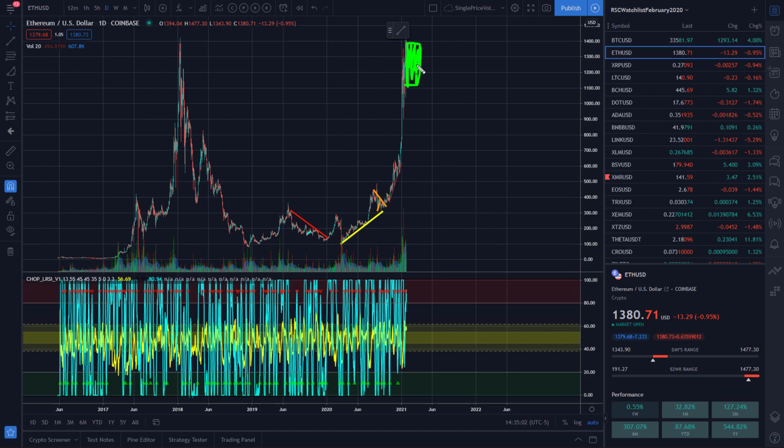And we'll see whether or not it's going to follow Bitcoin. It actually did follow Bitcoin, though quite a bit delayed. Bitcoin was screaming higher and Ethereum was just kind of like, really? Am I allowed to go? And then it shot right up to 1400. So we might see a delayed response again, but these by far are the two strongest coins in the market.